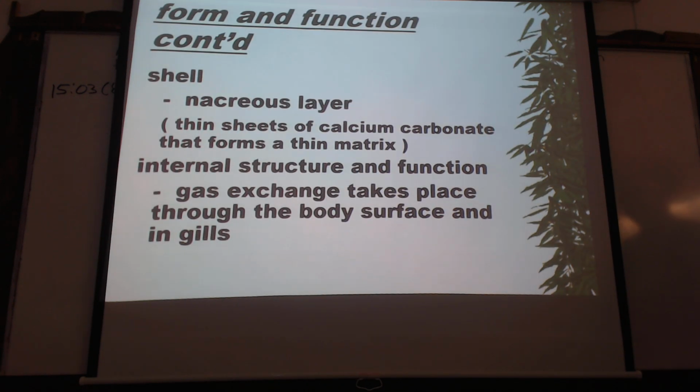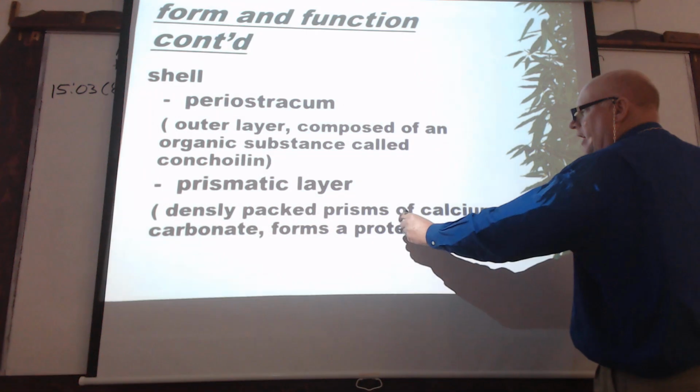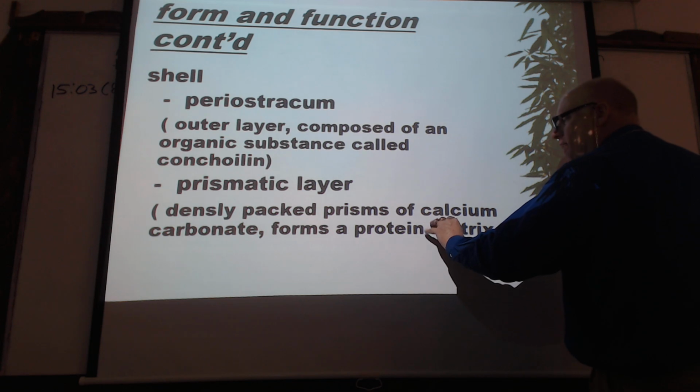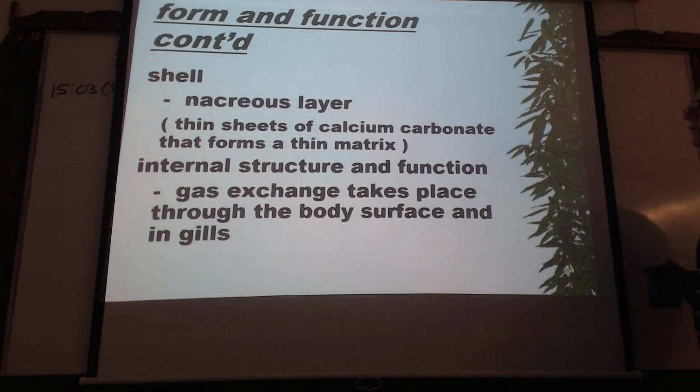And then it's this nacreous layer. I'm not quite sure how you pronounce that. Okay. So notice that this is a thin matrix as opposed to, we could just say that this is densely packed and maybe say that this is a thick matrix, and then the nacreous layer is a thin matrix. Okay? It's just extra layers of, you could say, protection. Nature selected them to have these three layers.